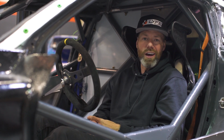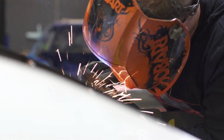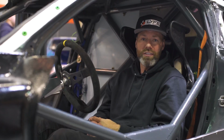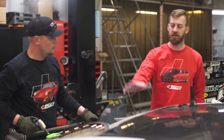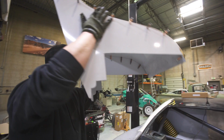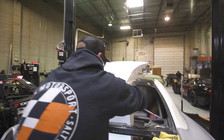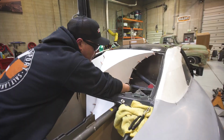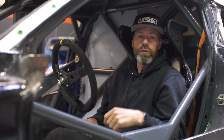Diesels just create a lot of heat when they're on boost. Automatic transmissions create a lot of heat, and it's just gonna be a battle to keep all that stuff cool. Talking to our buddy Scott, who currently has the diesel record at Pikes Peak, he just said absolutely overkill it with cooling. So he has the equivalent of a semi-truck radiator cooling his. He also has a 12-gallon tank for his intercooler.